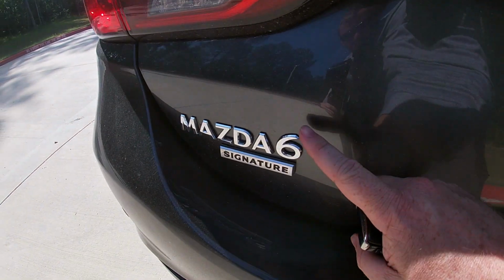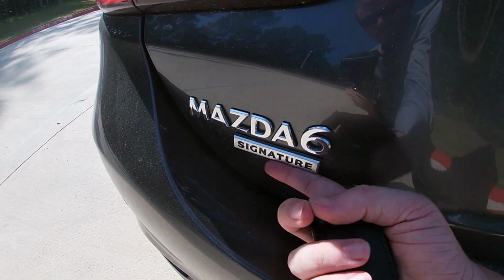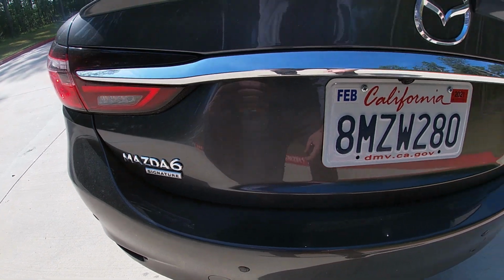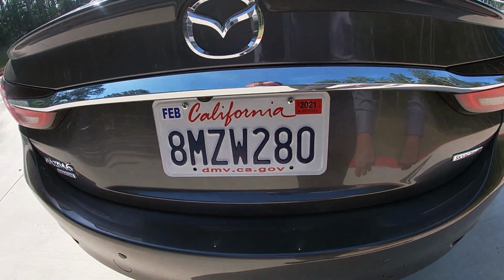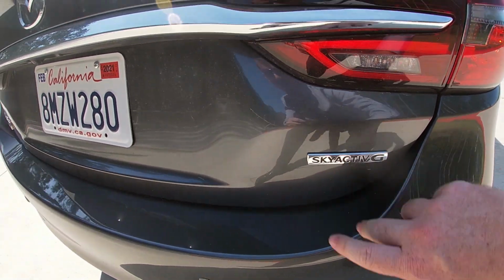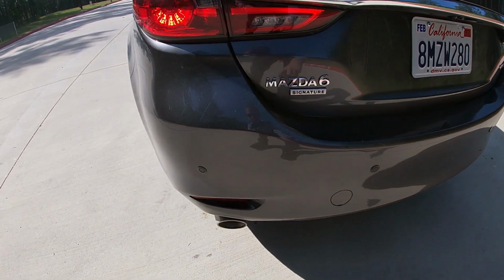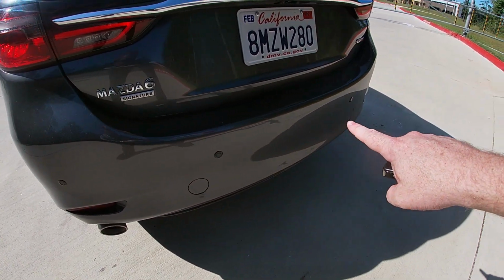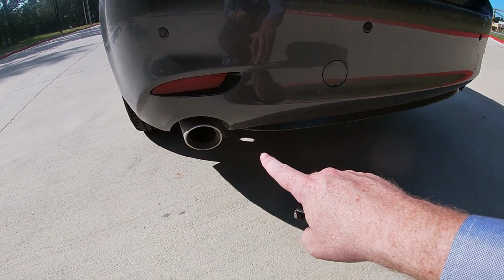I do love the new font that Mazda has given their name badges as well, and then on all Signature trims you will get the Signature namesake underneath. Everything else is pretty rudimentary though. You do have the backup camera, so that completes the set of 4 cameras. You do have the SkyActiv G badge on the back, another one of the highly technical engines that Mazda has put in their cars lately. And then of course down below you do have the rear half of that rear park assist as well, finished off by the dual exhaust tips.